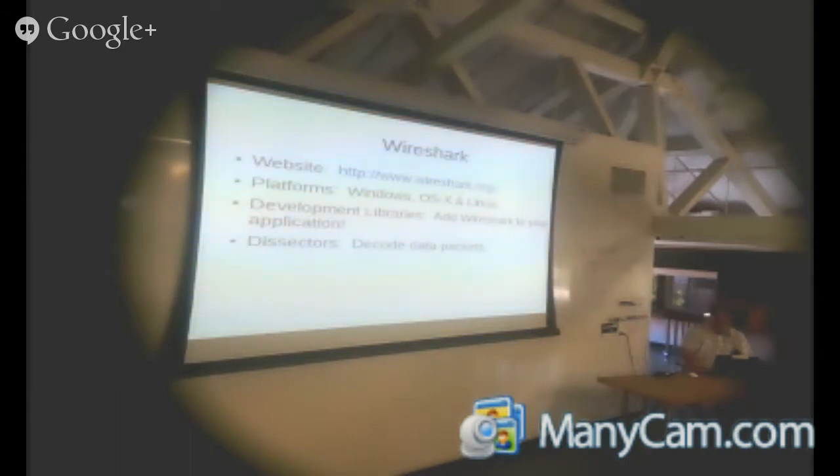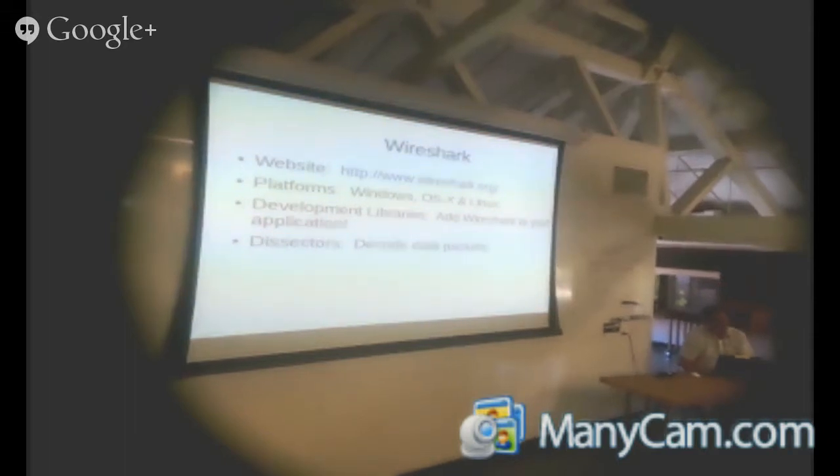On the Wireshark website, I found out all about it. It's complex. The platforms are pretty widespread: Windows, OS X, and Linux. Another nice thing about it is there are developed libraries. So if you want to incorporate Wireshark into your application, you can do that. You don't have to use the GUI all by itself.